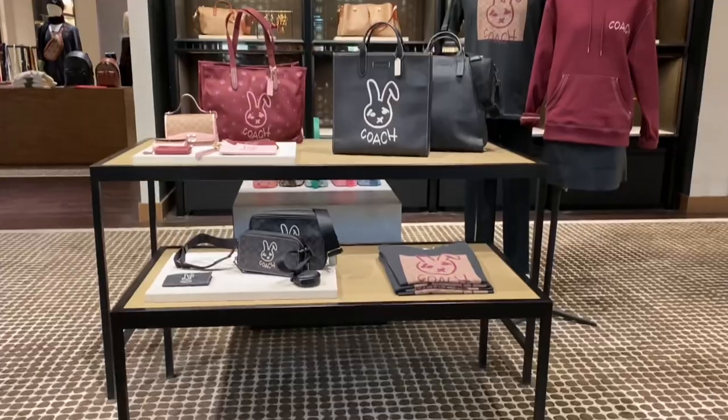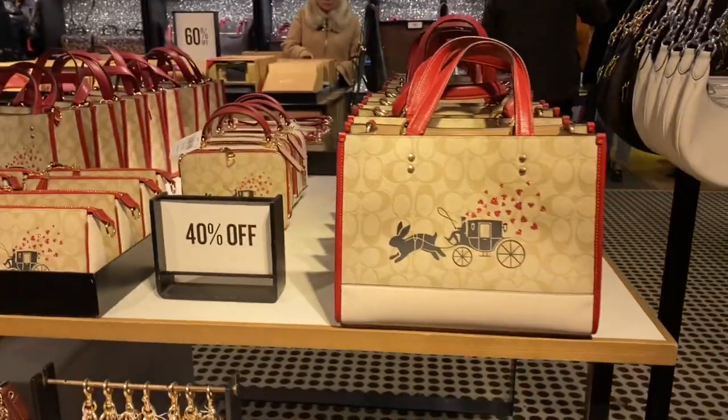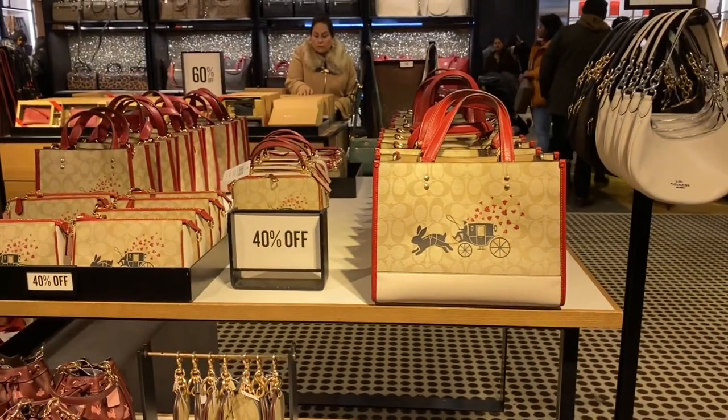And today we have a massive double feature shop with me for both Coach and Coach Outlet for the year of the rabbit.